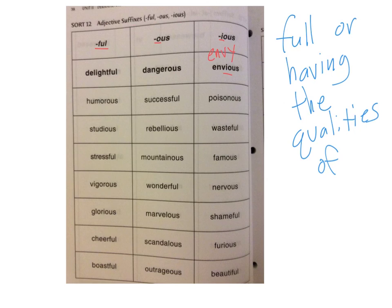However, with the ful, like in wasteful, you have an E at the end, and if it was OUS, it would be dropped and you'd put the OUS, but in this case, you keep the E in the word waste and keep that in there to create wasteful. Whereas with famous, fame, you drop the E to add the OUS and create the word famous. Same with nerve, you drop the E and make nervous.